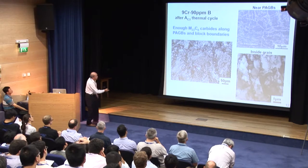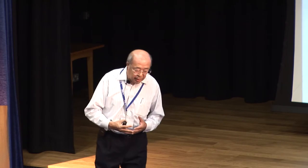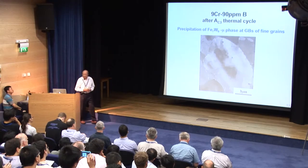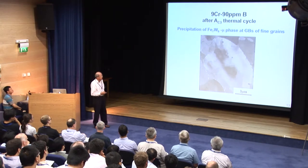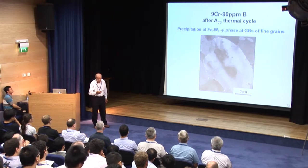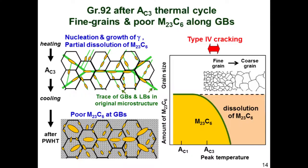And looking at fine grains, you can see here the iron tungsten intermetallic compound precipitate at grain boundaries of fine grains, so that not only grain boundaries, but also block boundaries inside the grain are covered by enough precipitate in nichrome boron steel, even after the AC3 thermal cycle. This suggests no degradation in creep strength, even after the AC3 thermal cycle.